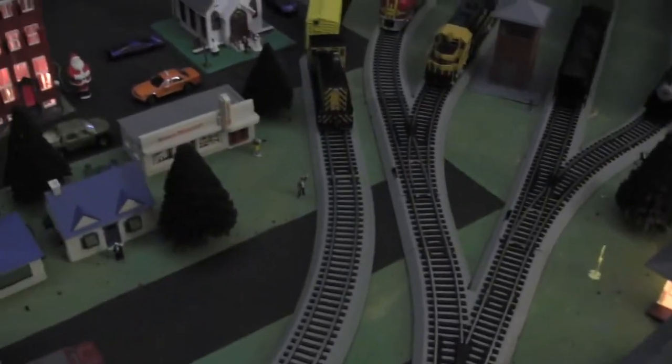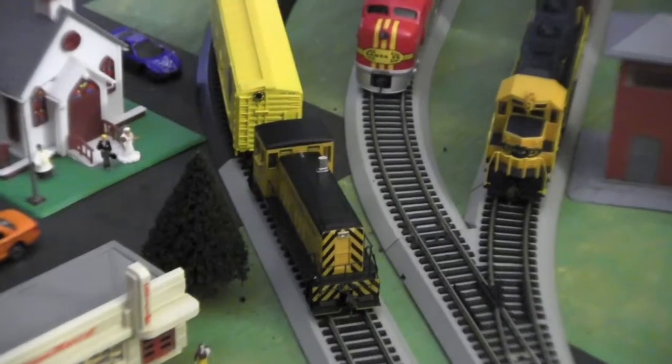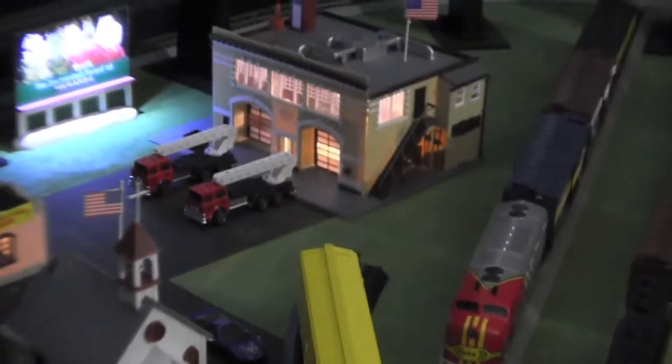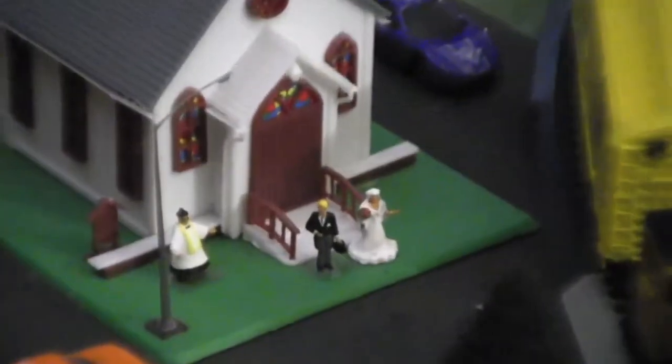We have another section in here coming around like this. And here we have, at the end of this, another little diesel engine that shuffles cars around the track and around the platform. Kind of a neat little setup. Then there's our firehouse, and there's also here a church, and there's a wedding that just got through.